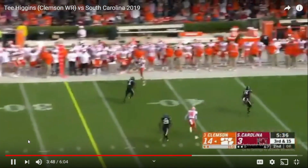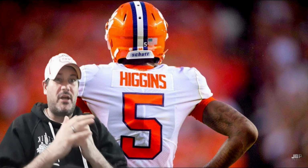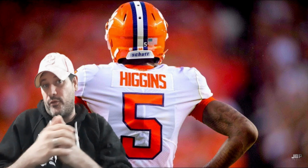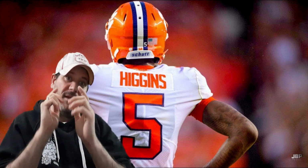Lawrence stepping up, wide open. First down, Higgins. Not necessarily straight contact, but he will make contact and go get a couple of yards and go through a guy to get that first down. I mean, I won't take that away from his game either.